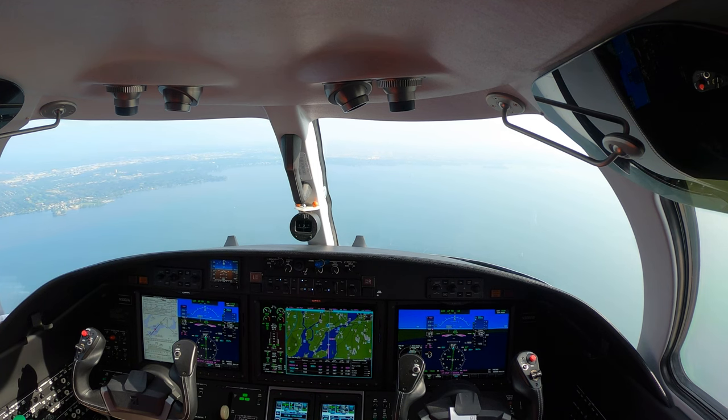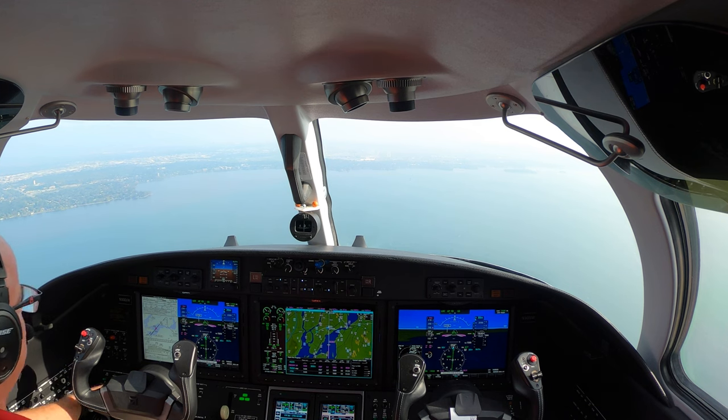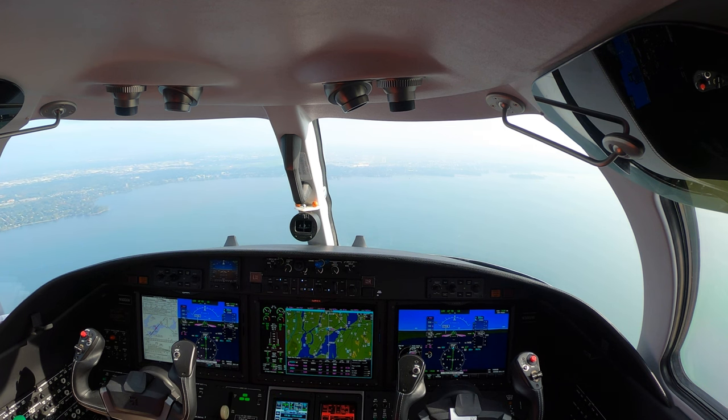And we'll slow to 161 before we get short final, so I get full flaps. About 58% is holding nicely. We'll start gradually, so I'm going to pull it back about 50% of N1, around 50. We're gradually slowing. Alpha 1, contact ground 121.9. Alpha 1, 121.9, Juliet Whiskey.